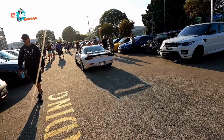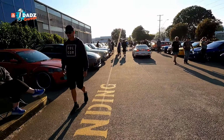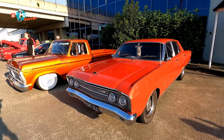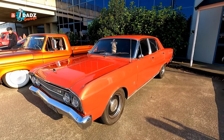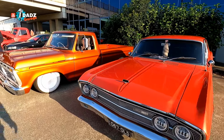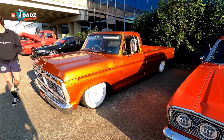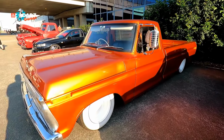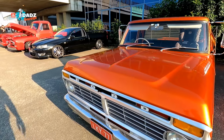There we go, you got our brap brap in the morning. Very cool. I better keep going. Oh, got the Foxtail. Poor old Fox. Oh, this is cool. Wow. Very nice, sitting on its guts. Beautiful paint.